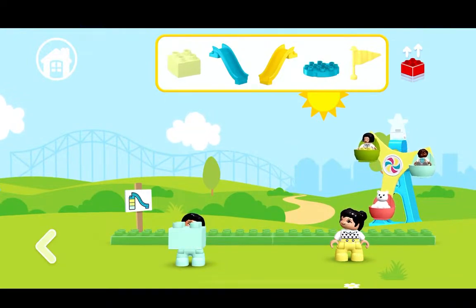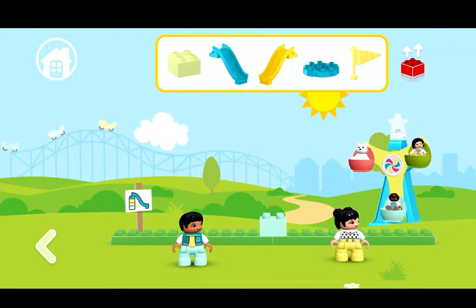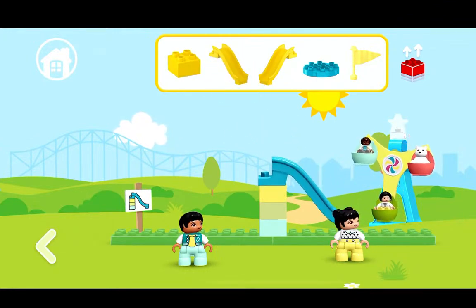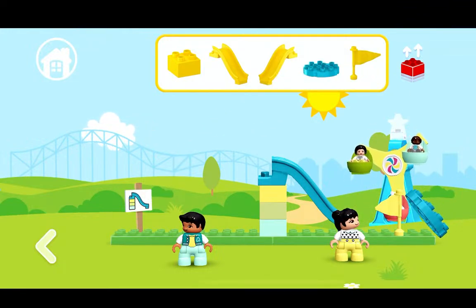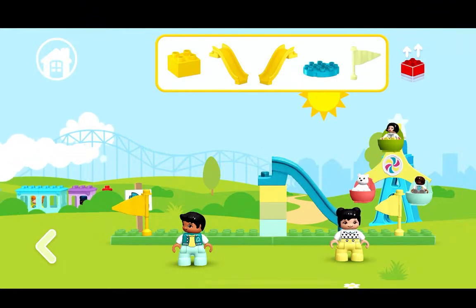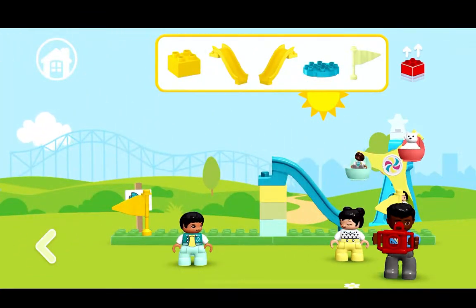Oh, there we can build something. Let's take some details and make a slide. Okay. This one, the green details, yellow and the blue slide. Super. And flags. No, it's no flag. Oh, super. I think it's a beautiful slide. See? Take a photo, man. Thank you. And go to the next level.